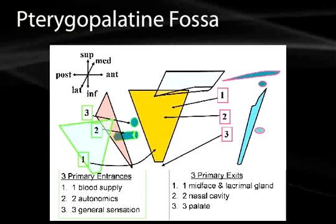It's going to get to the midface and the lacrimal gland by going up through the orbit and into the infraorbital groove, infraorbital canal, and then out onto the midface at the infraorbital foramen. It will drop medially into the nasal cavity through the sphenopalatine foramen, and then it will drop inferiorly into the palate through the palatine canal.